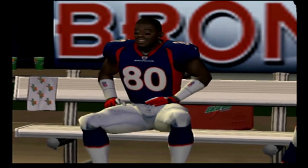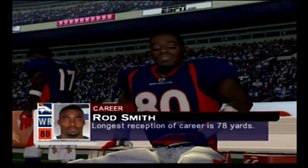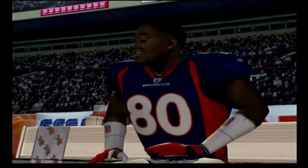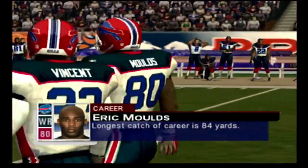Rod Smith is a very gifted receiver. He's an exact route runner, and that's crucial for an effective offense because it allows the quarterback to scan his receivers quickly and effectively. Warming up across the field is another tremendous football player.